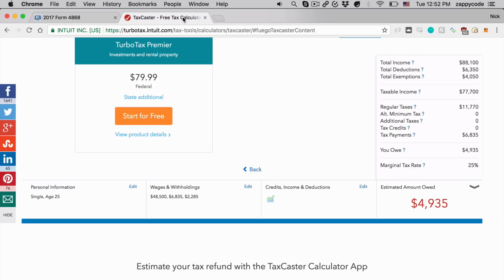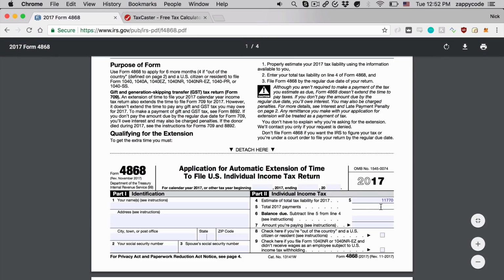And then total 2017 payments. So we'll go back to here. Our total payments were $6,835. So $6,835. Balance due, so you subtract one from the other.